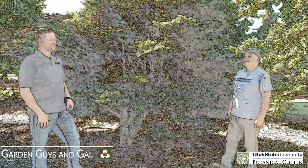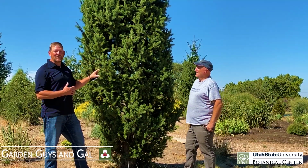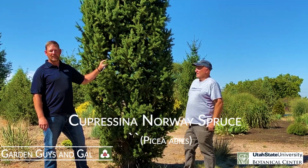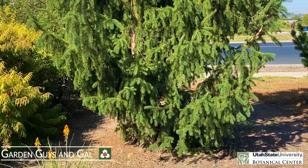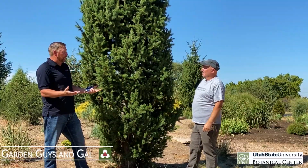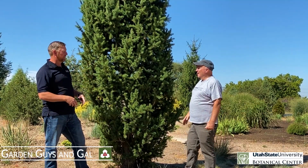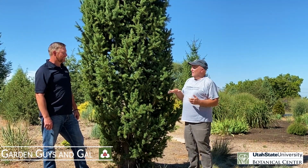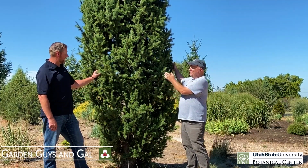Try it out. So this skinny guy right here. Thank you. Wow. Makes me feel bad about my own physique, but this is called the Cupressina Norway Spruce. And you can see behind Jerry's head, the real Norway Spruce has sweeping branches. They can get quite large, and spread. But you can see through plant breeding they've got this fastigiate or columnar form. Really great for corners of homes. A lot of people look for this, they'll go down south and see some of those Italian cypress, and then they'll come home and buy a juniper that after a little while flops. Look at this baby. This is tight. This is really good.